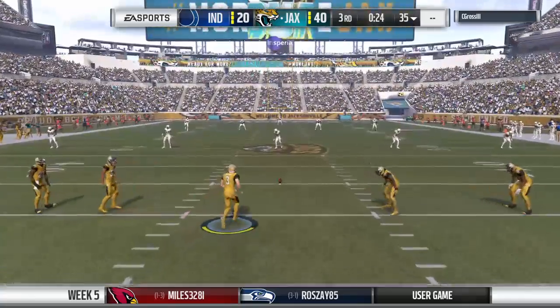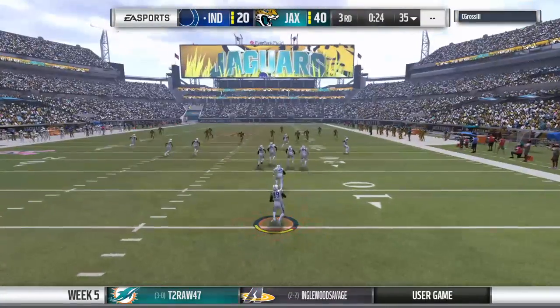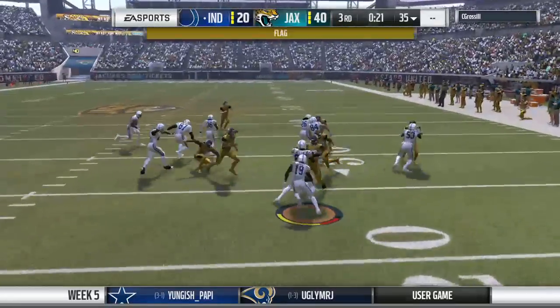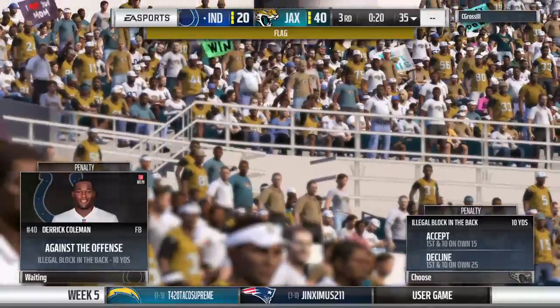Set now to kick this one away, and off it goes. Here comes Grant on the return. And not a bad return here. He gets it out to the 25-yard line.